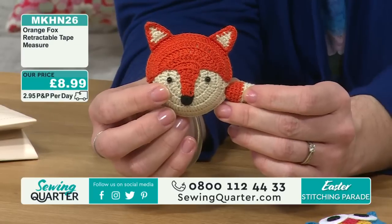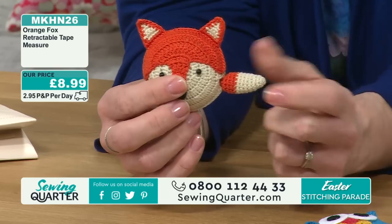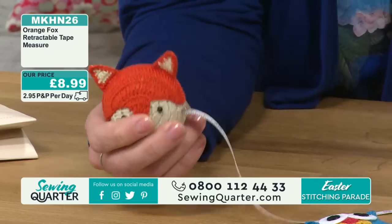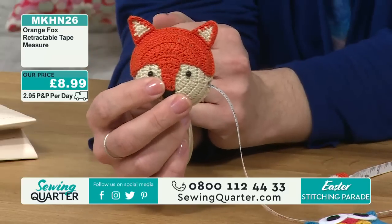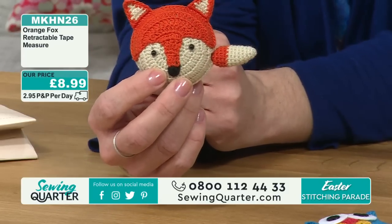Not today, sunshine. This is your orange fox retractable tape measure. There's his little tail. Woo! Meter and a half, and you've got inches and centimetres. Hours of retractable fun.